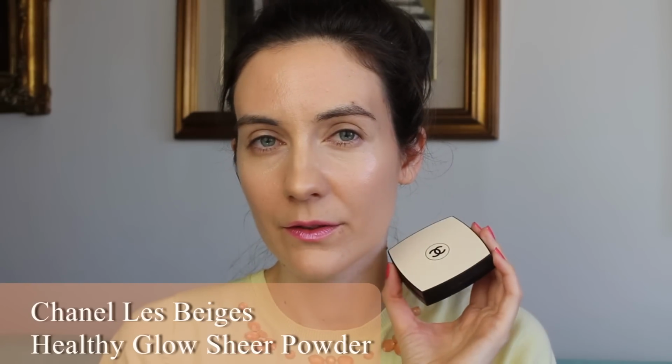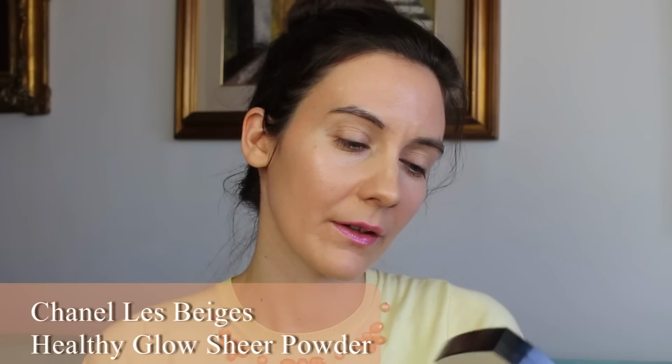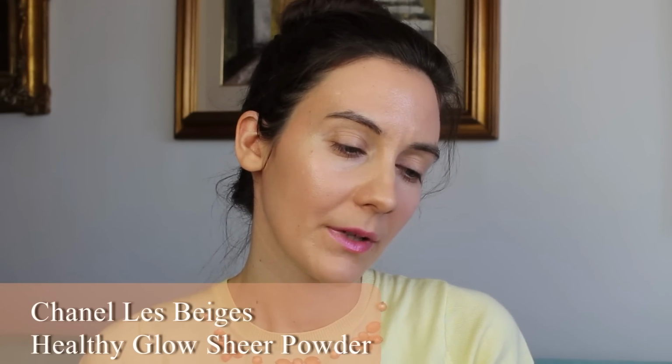It's just plump and young skin, and I don't want to remove that, but for the sake of this makeup I'm going to use the Le Beige powder. And I didn't buy the new Le Beige powder because I still have my old one. It's not that old actually, but I still haven't used that up.